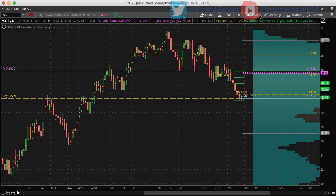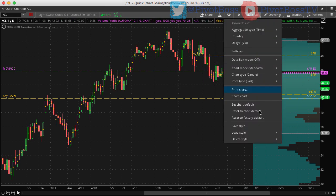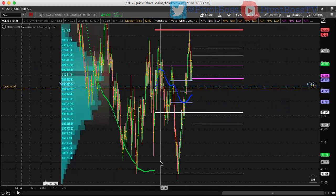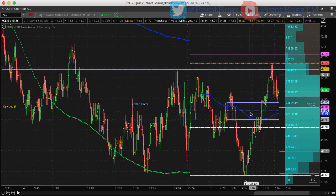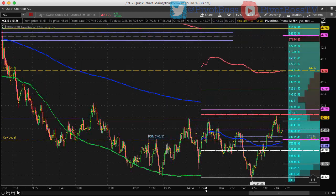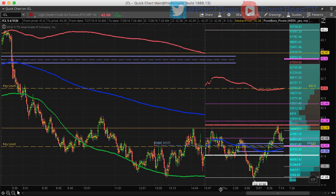All right, let's take a look at the intraday time frame for crude oil. Looking on an intraday basis, the key level that we have from the FOMC is 42.01, which coincides nicely with 42s, the key level.